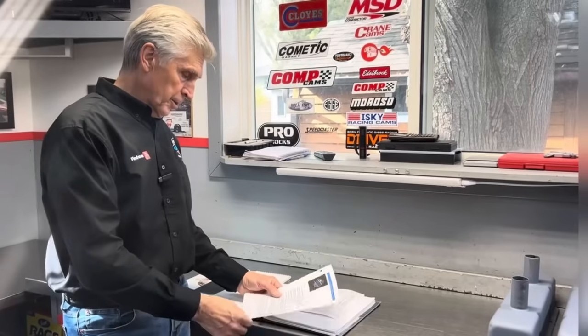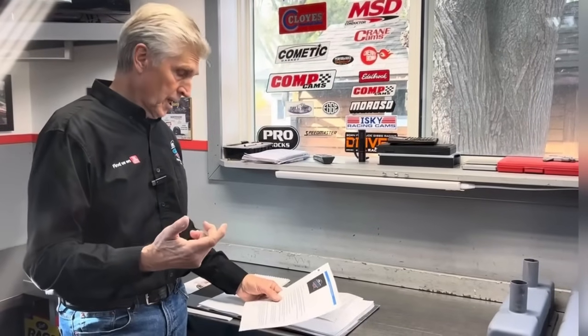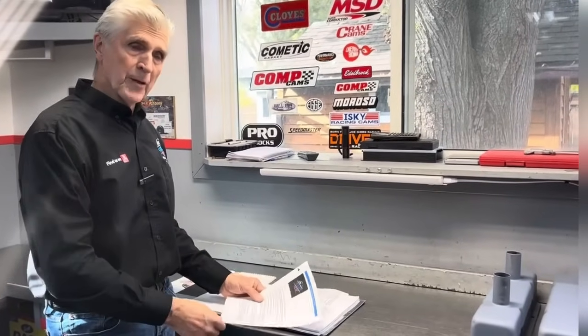The lift is .504/.498. The stock lift after lash is only .455, but the duration at .050 is 247/254, and that is maybe not more than the GM specification, but GM had very soft ramps. That's a lot more cam. In fact, that's more cam than is in my son's race engine.